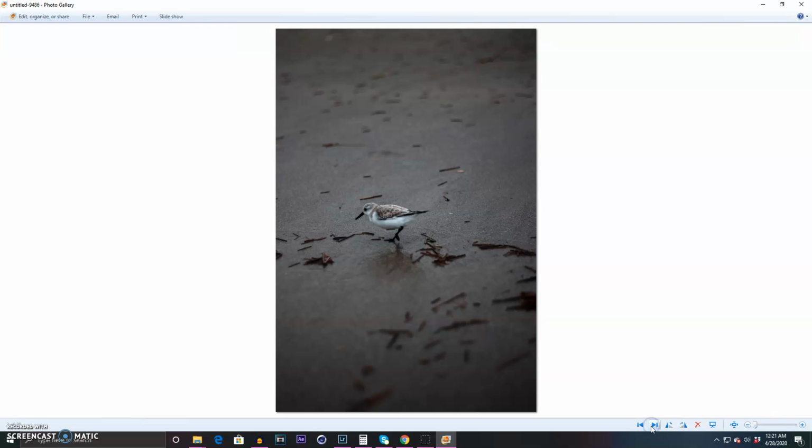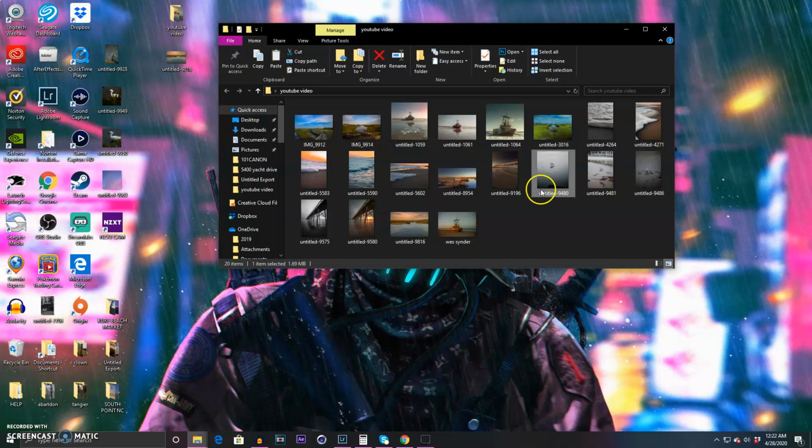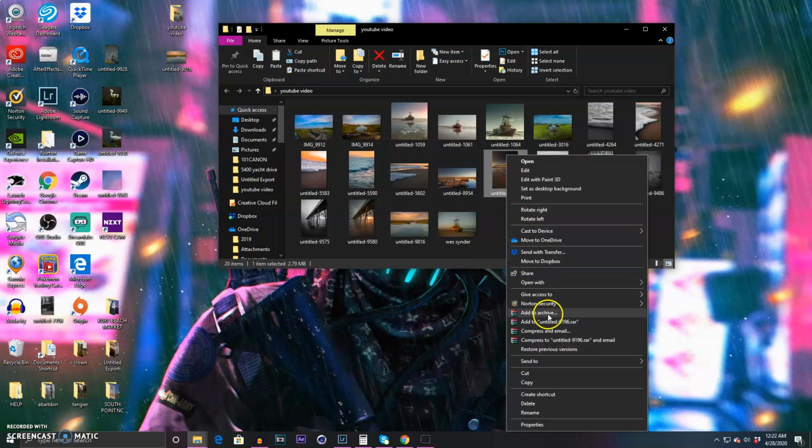So yeah, you get these little guys. They're super cute. So they'll come out and they'll run around during low tide. So yeah, low tide is really good for wildlife animals, if that's what you're wanting to photograph. It's also good for reflections. So I'll show you a couple pictures here.